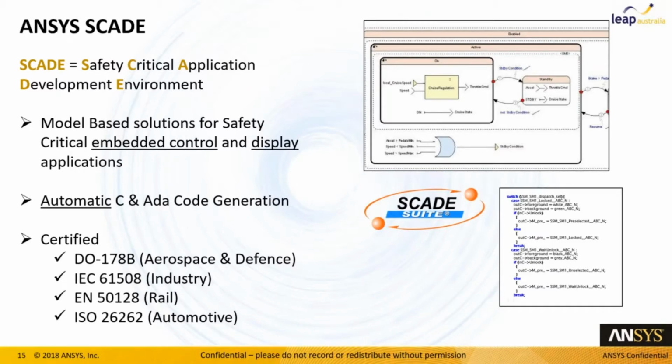be generated automatically. So the idea of SCADE is you get the architecture, you get the system level requirements, you build your design, and then from that the code is generated automatically, and it can be C or Ada, which are the leading languages used in the industry for that purpose. This certified code can come from different standards depending on your application, for example the ones we gave for aerospace, industry, rail, and automotive.